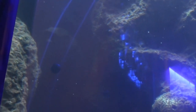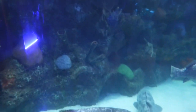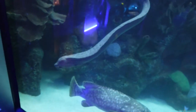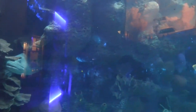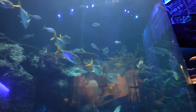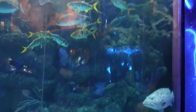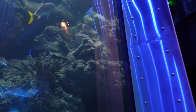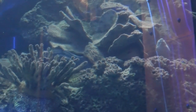I wish I could get this tank a little clearer though. Back there somewhere, and the eel disappeared. But we got some potato cods. Oh, there's an eel. There's the eel. Came out and then went back. Let's come over here to see if I can find some of the eel heads. Yeah, those are pods. Right over there, there's an eel head sticking out of there. I don't see the clown trigger today. Oh, there's an eel going back in the cave right there.